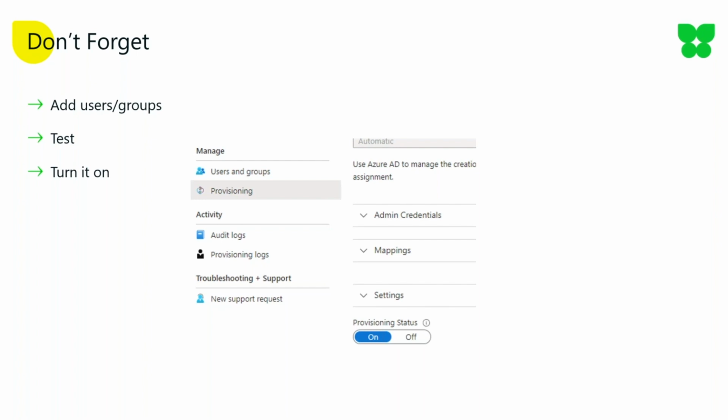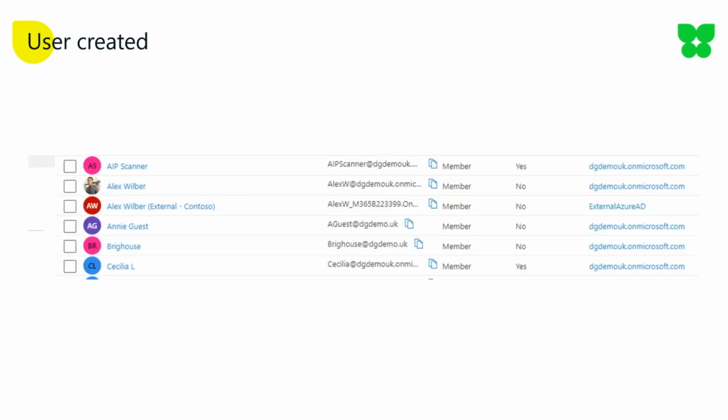So what does this look like at the other end? Well, if I have a look at Azure Active Directory inside my demo environment, and I have a look for users, I can see here that I've now got a user called Alex Wilbur, external Contoso, with an email address of alexw_, well, we can all read the screen. And you can see that that's come from an external user account. So this ability then to add these users in automatically will help us to make sure that users working on projects across organizations will be able to access the information correctly.